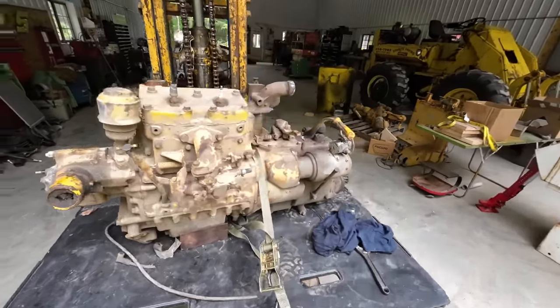Ta-da! Yeah. Looks like all the valves are stuck, in fact. There's never a point at which all the valves should be open at the same time. Never, ever a point. Let's try to see if we can't work these valves loose.